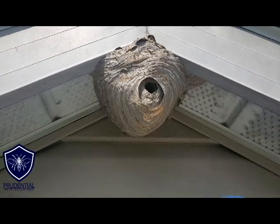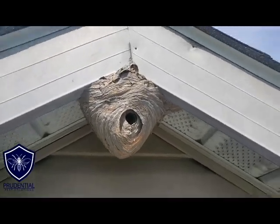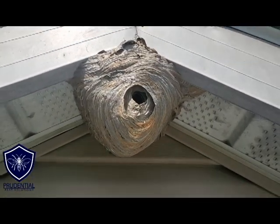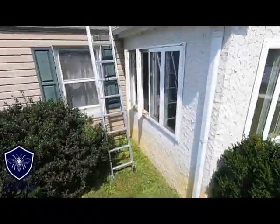Ryan here with Prudential Pest Solutions, and we are looking at a bald-faced hornet's nest on the eave of a home in Coatesville, Pennsylvania, which is in Chester County in southeastern Pennsylvania.